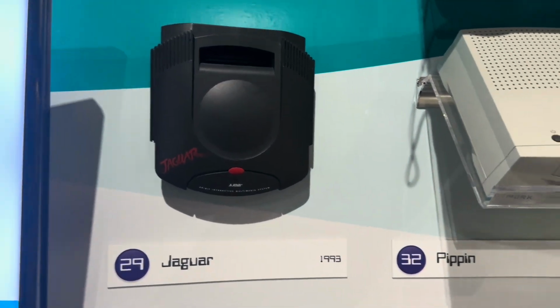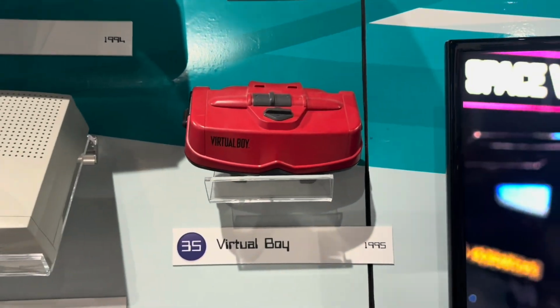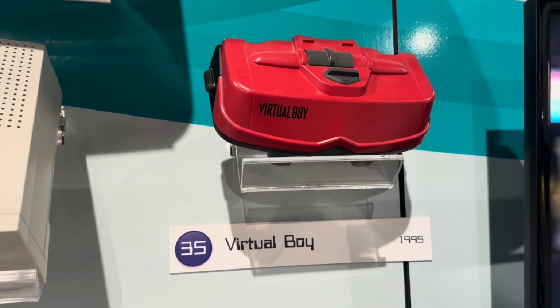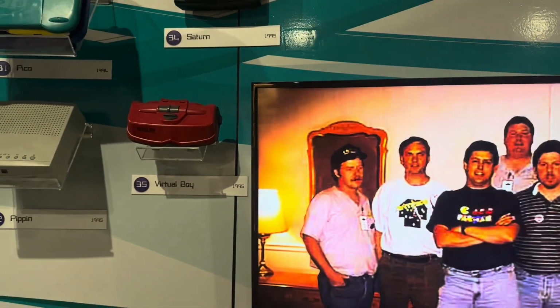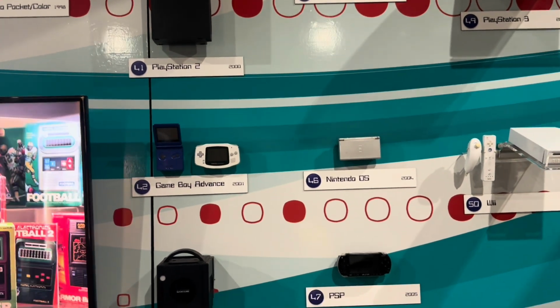Speaking of trounce, the Jaguar, the Apple Pippin, my Virtual Boy I got at a thrift store, and it came boxed with like 9 cartridges inside, and it was like, I don't know, $15 or something like that. And there's history of the National Video Game Museum. There's Sean Kelly, Joe Santulli, 2 of the founders along with John Hardy.